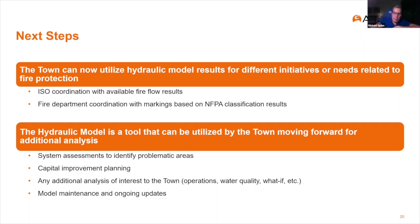The model could be further expanded. I know we threw a couple of ideas out to the town about some additional analyses that could be done related to system operations or water quality or different types of scenarios. The town may want to do a couple of hydrants, or I'm sure they do some hydrant testing on a regular basis. So that's the kind of information that could be utilized back into the model to make sure that everything is staying up to date and it's a calibrated model to be used in the future.